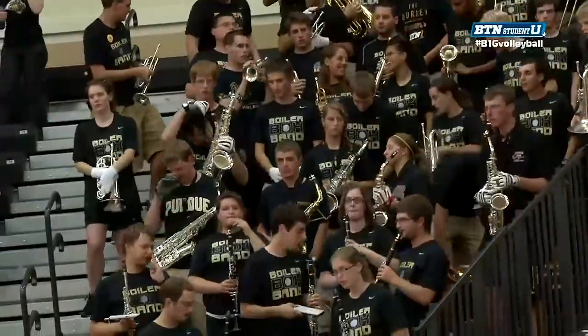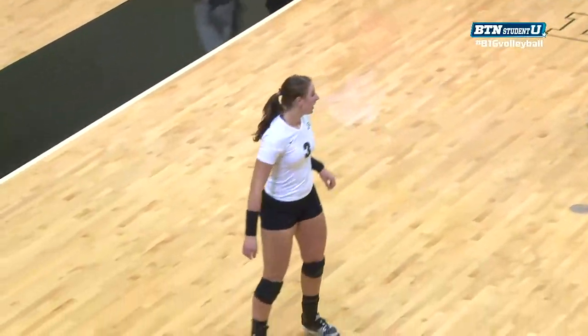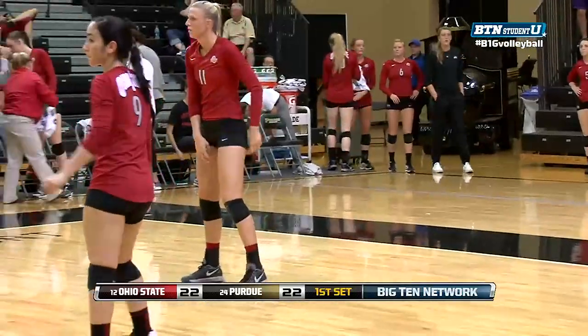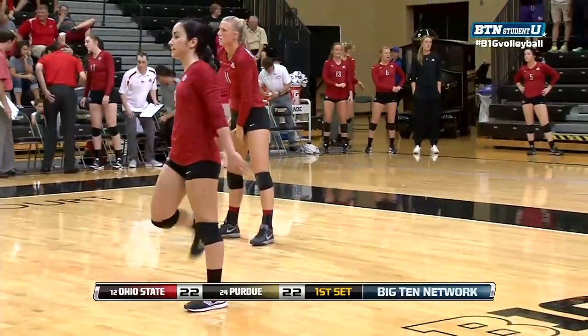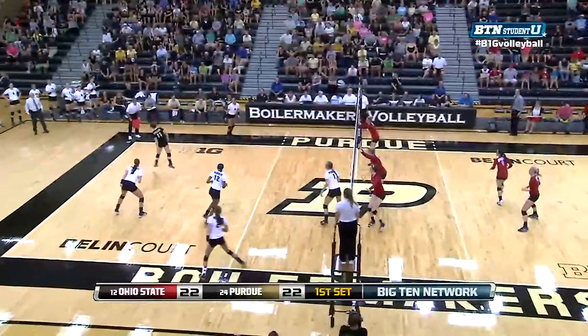22 apiece here in the first set, the all-important first set. Josh, you've always said this is where you really earn that scholarship money here, crunch time. That's right. Three points to go, knotted up at 22. Purdue kind of with the advantage in the fact that they're serve receiving, if you're serve receiving well. If not, then it's not an advantage.